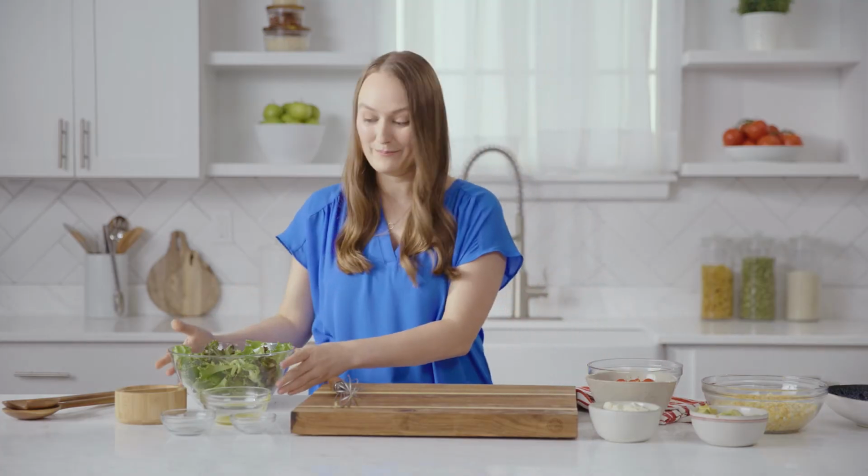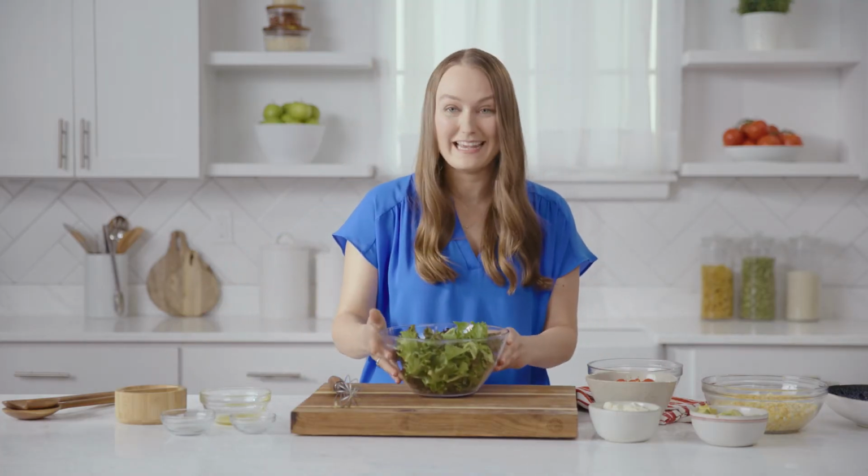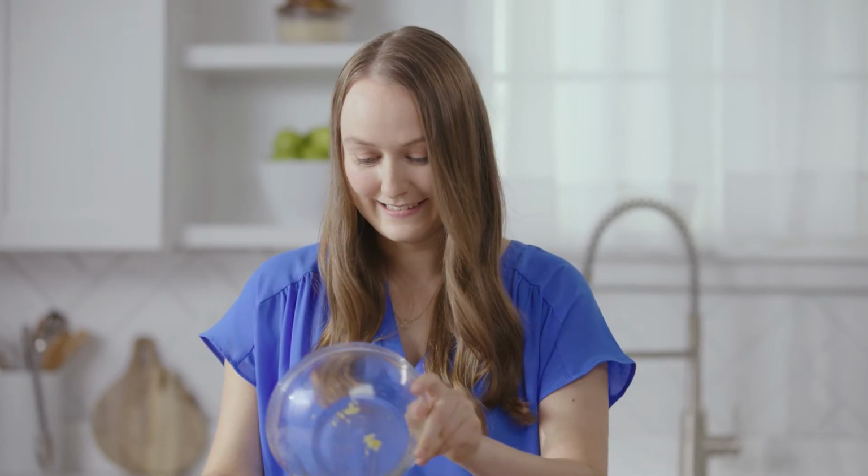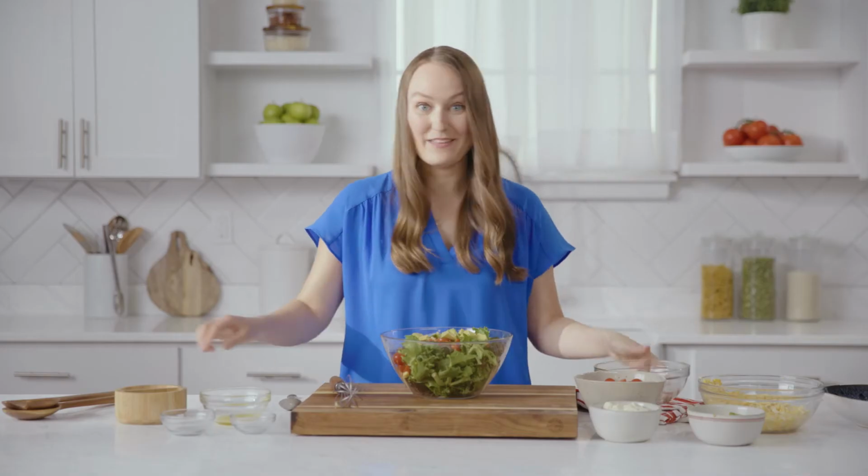Then grab your spring mix. This is packed with vitamins A and K. And let's add in all of our colorful vegetables. And then we'll whisk in our dressing. And give that a good toss.